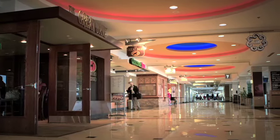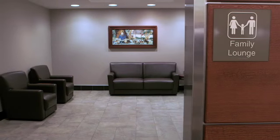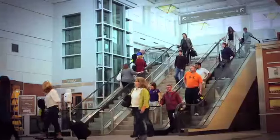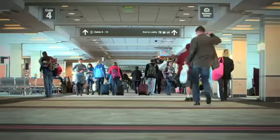The airport also offers amenities like chair and foot massages, family and mother's lounge areas, a designated pet relief space, and more. We know that business travel is a major part of Dane County Regional Airport's service.